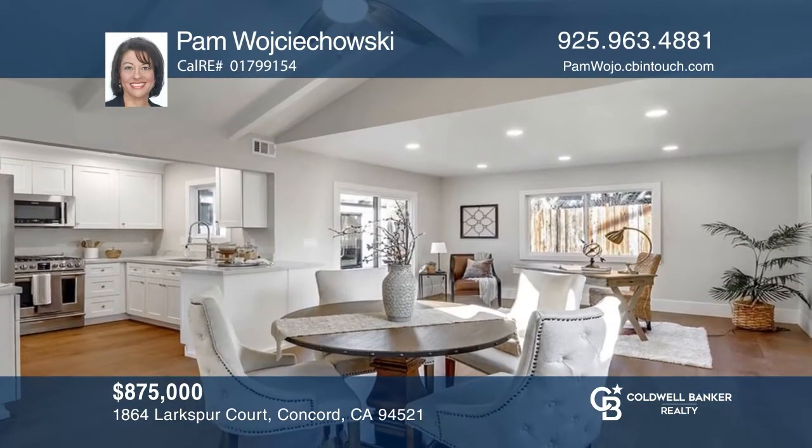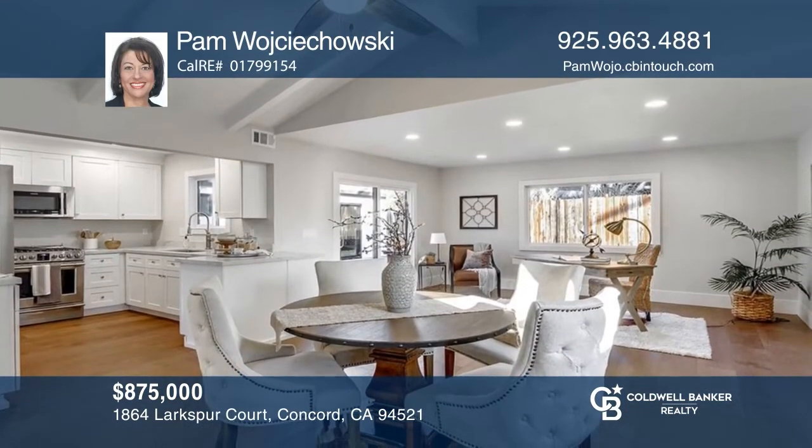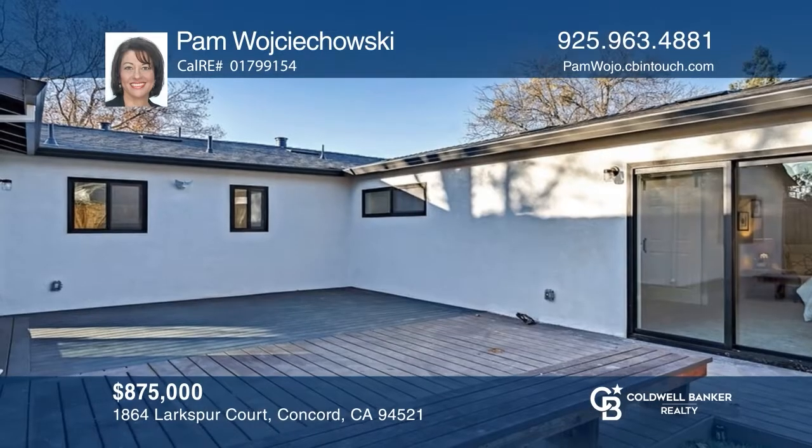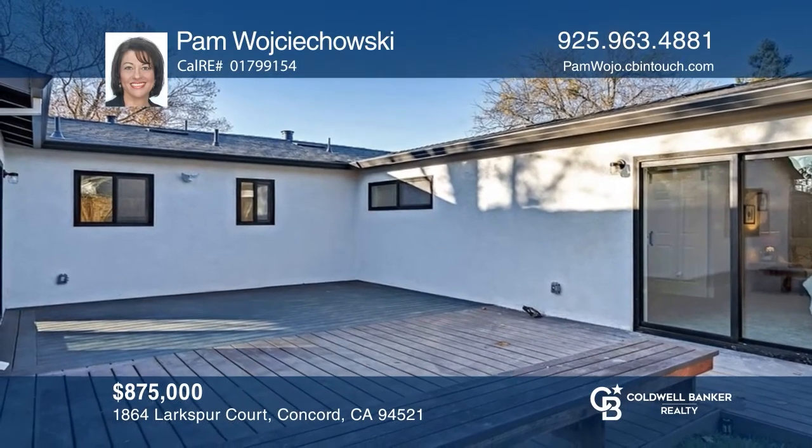This home is truly picture perfect. It's fully renovated through and through and sits on a tranquil court. Pam Wojciechowski has the keys to your new home. Call today.